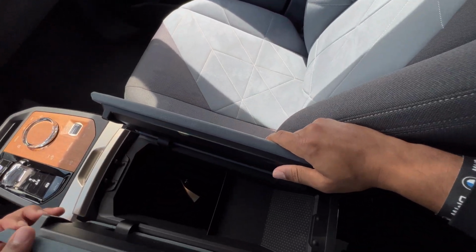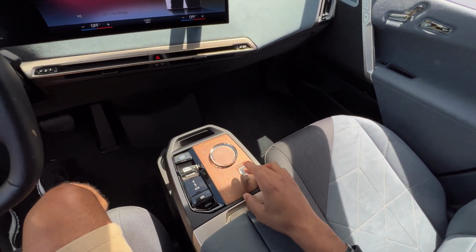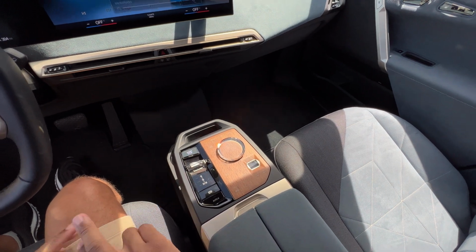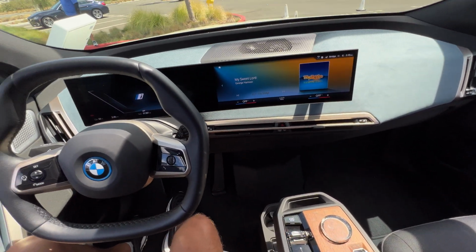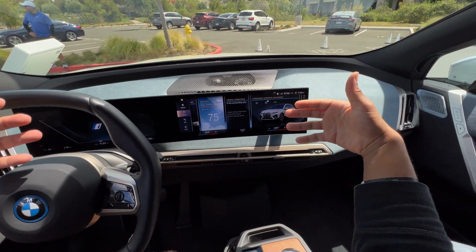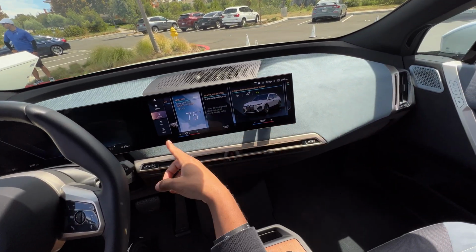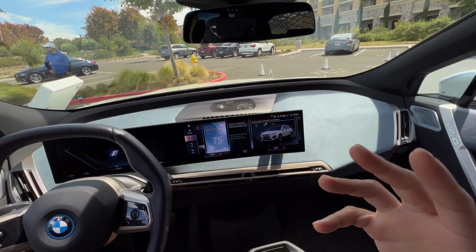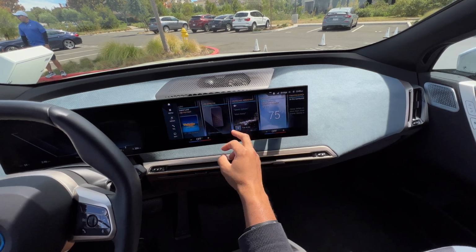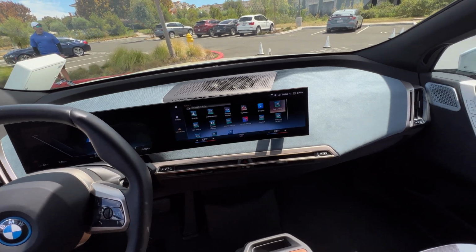Take a look in here. Got some nice, decent storage. Then you can control the music. And then your drive selector for the electric gears basically. And then this section here is crazy. What I like is even in the daytime, because they have this angled, slightly curved display, and the brightness of this display, even with the sun beaming right now, you could still see everything clearly. The black levels are nice. It may not pick up on camera, but this is actually really fast and very responsive. So I like that a lot.